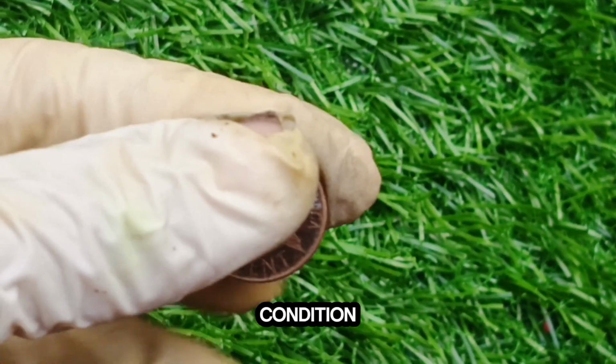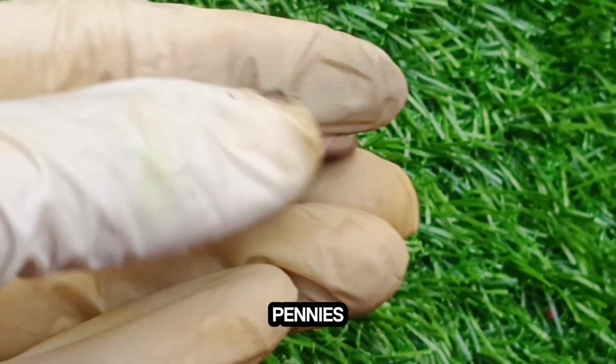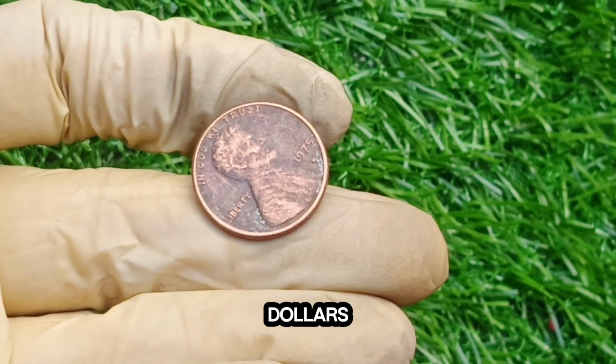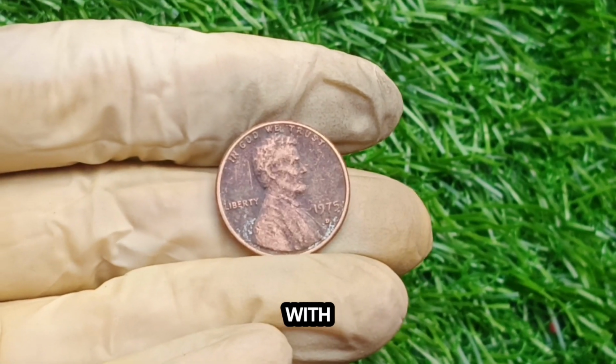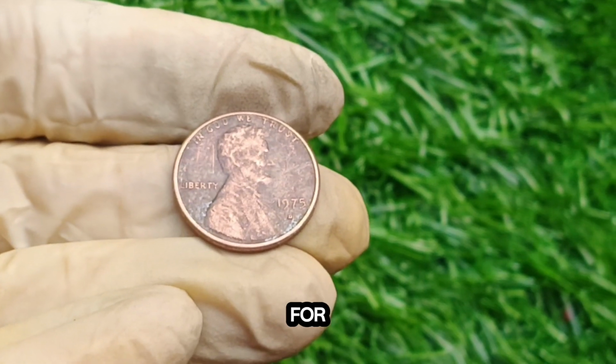Next, check the condition of the coin. If you're lucky enough to have found one of these error pennies in perfect condition, you could be holding something worth millions of dollars. Remember, coins with sharp details and no signs of wear are what collectors are looking for.